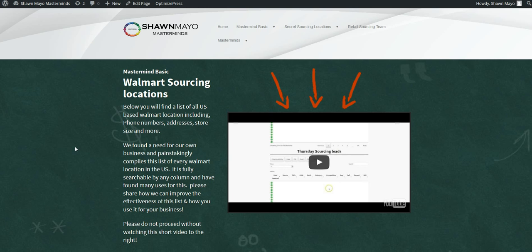Right now we're going to go through the new section that we have for you, the secret sourcing locations, the complete Walmart list, and hopefully if it's useful we will expand this. And if you paid for this section and you're not a part of the masterminds, then you'll have access to this for life for the one price, and any other stores that we implement you'll also have access to. So everything in this section and before it you will always have lifetime access to for your one time fee. And we're just going to go through this page and I'm going to show you how I use it. We built this for our own business, and hopefully it can also help you.